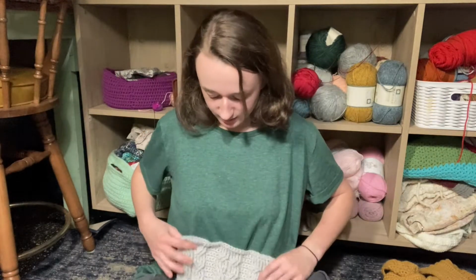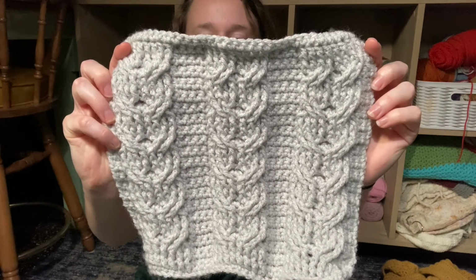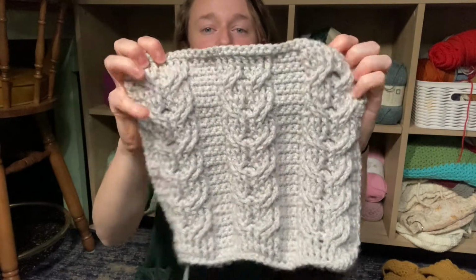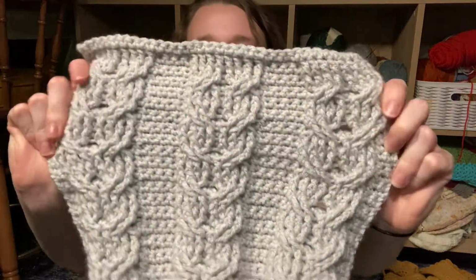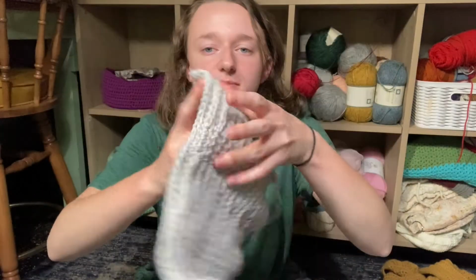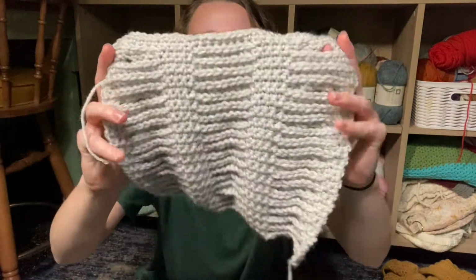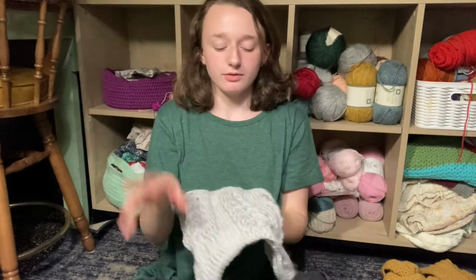So I did the first one, and it's just the double cable square, and it's beautiful. Look at them. Just look, it's gorgeous. The plumpness of this cable, oh, it's so good. And then I think the back looks really interesting. So good.